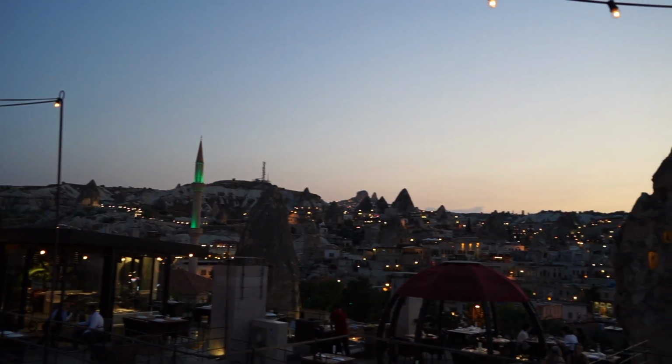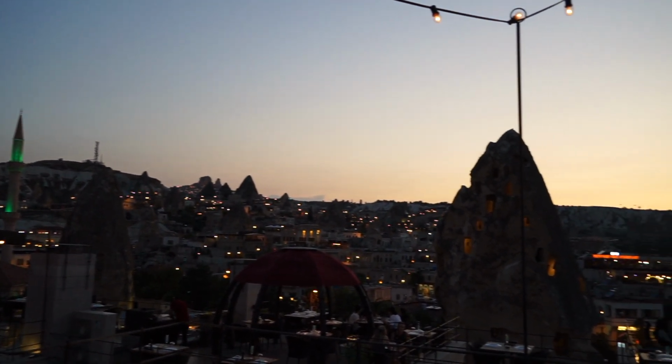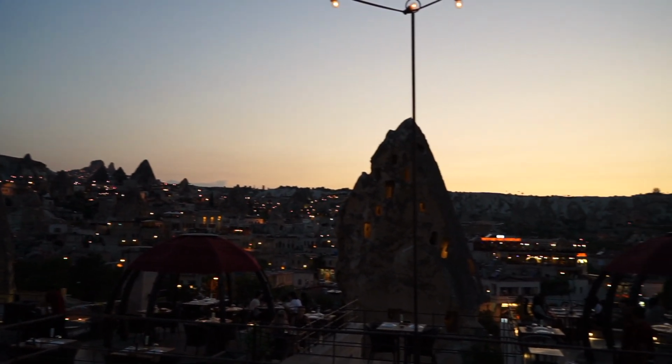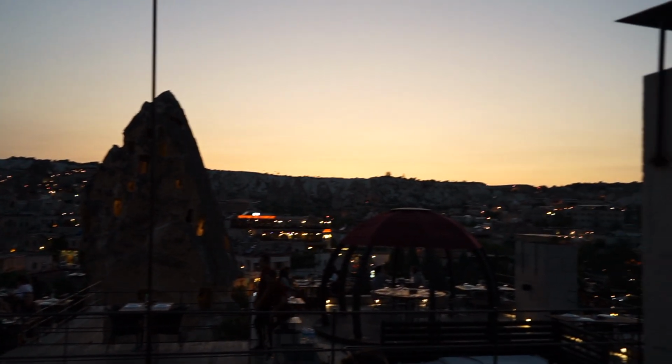It looks crazy beautiful with all the little lights in all the little caves, and the mosque is glowing green, and the sunsets are beautiful orange. It's so great. Otherworldly, I'd say.